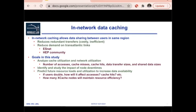For example, we want to look at how an increased number of users will impact how effective the cache is, and we also want to study how many Xcache nodes will be needed in the future to maintain resource efficiency.